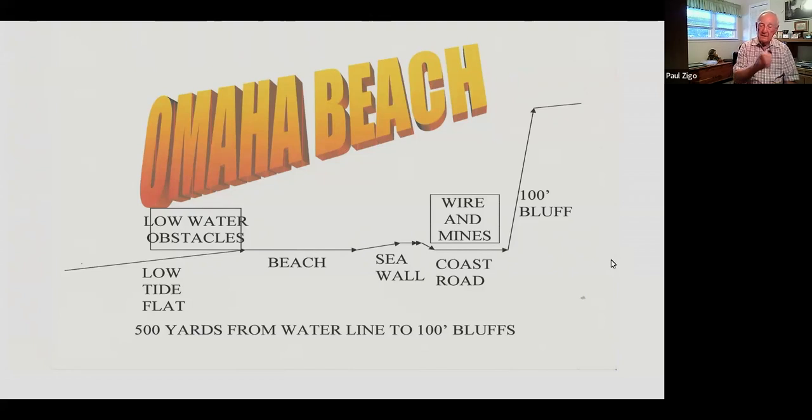Men landing on D-Day, 6th of June, on Omaha Beach had to move across these five football fields. And as they did, they encountered water obstacles, a major seawall of about 3 feet high, consisting of very hard sand and many, many rocks and pebbles. And on the other side of the seawall was a coast road that the Germans put barbed wire and mines on top of. And this all before the 100-foot bluffs. One thing that was not detected was a sandbar that was 50 yards further out. You can see how this affects the invasion in just a moment.